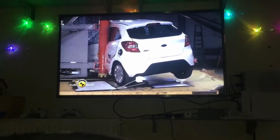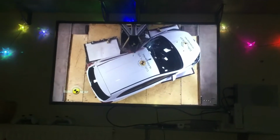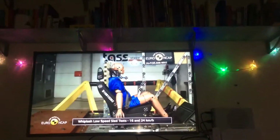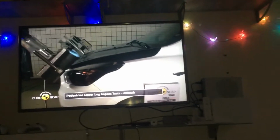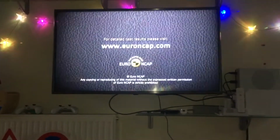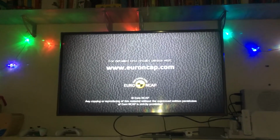Overall, it's stayed intact on the pole impact, which a lot of hatchbacks actually struggle with. It scored 3 stars, so it didn't do too bad. Euro NCAP also does a whiplash assessment, if you didn't know. There you go. They also do a head impact test, which they only started doing in 2015, and this was one of the first to participate. They do a leg impact as well. There you go. And then what's next?